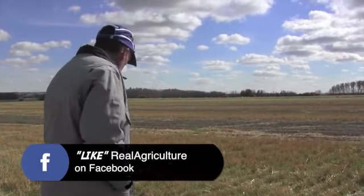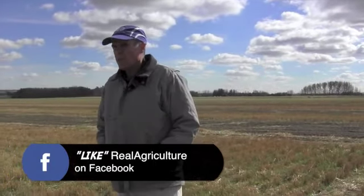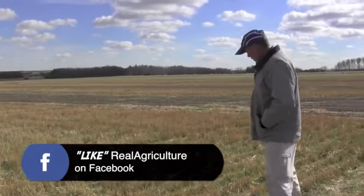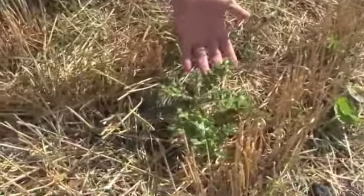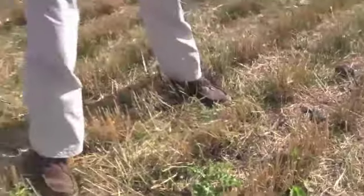We haven't had real heavy frost here at this point. We've only had 3 or 4 degrees, and so you can see some of the thistle, like this thistle here, is also at a really good time to control it. Normally with a little more frost than this, the leaves will be damaged and there won't be good herbicide absorption.